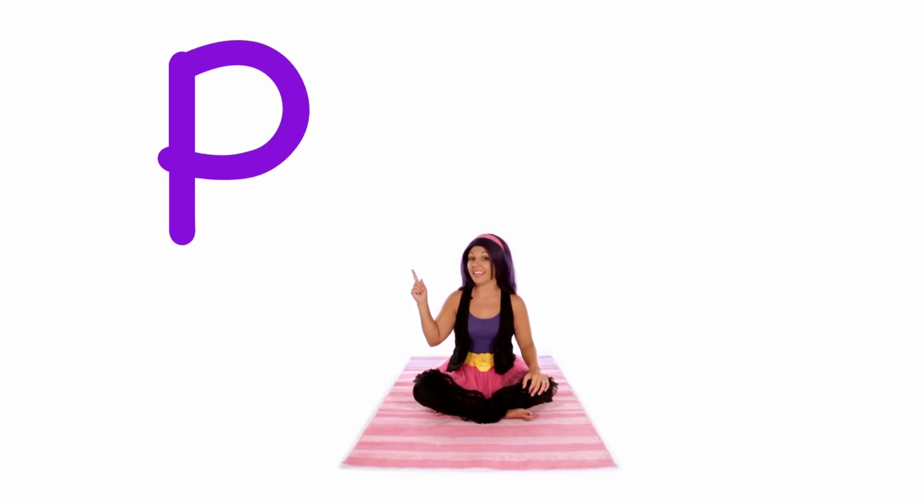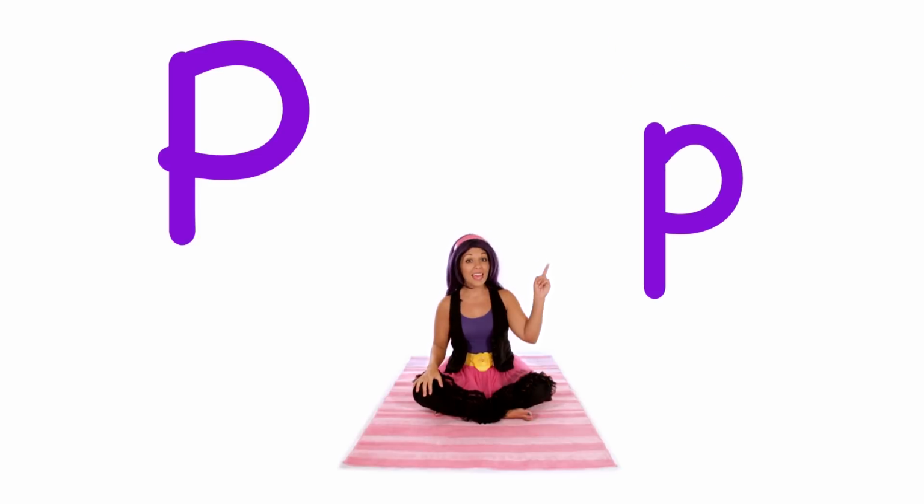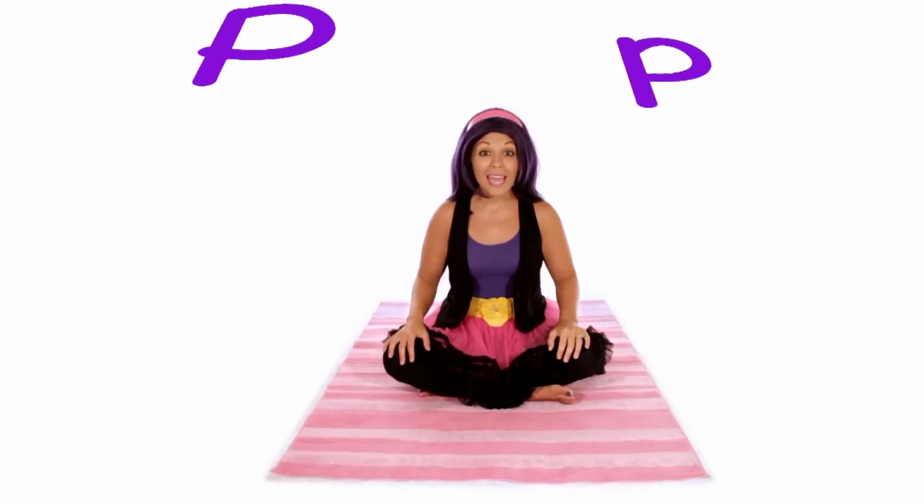Now let's review the letter P. This is a capital P. And this is a lowercase p. P makes the sound puh, puh, puh, like penguin.